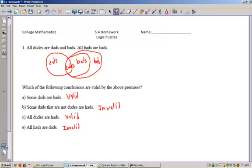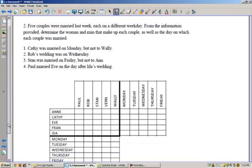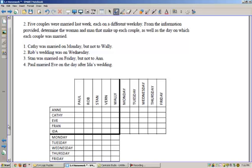Number two, we have one of these logic puzzles. And so, again, same idea as in class, same problem, basically. Five couples were married last week, each on a different weekday. From the information provided, determine the woman and man that make up a couple, as well as the day on which each couple was married.